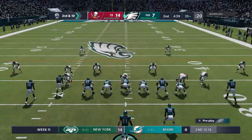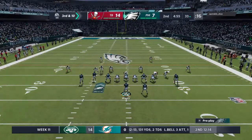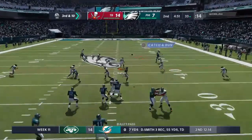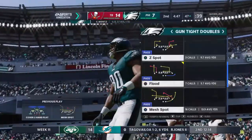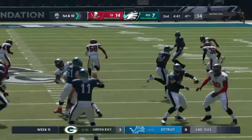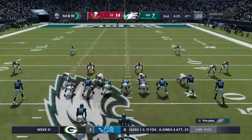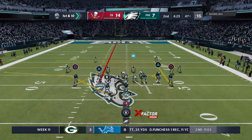And it looks like we've got a dime set here defensively. 6 DBs in the game. Working from the gun. Wentz. And Tate's got it. And he is going to have an Eagles first down as they're able to get the 3rd down conversion. His first catch, and it's a pretty big one. They get the conversion on 3rd down. So from Buccaneer territory now, it's 1st and 10 at the 47.